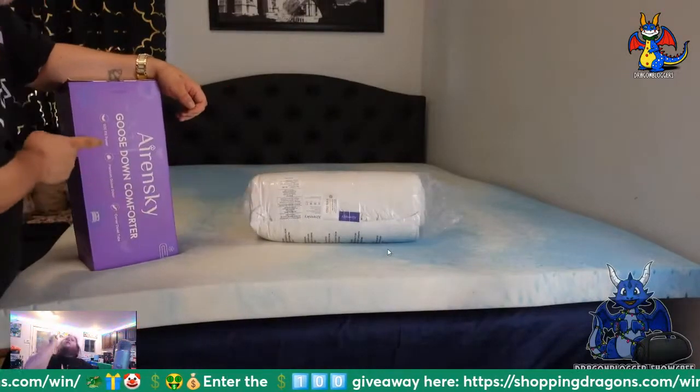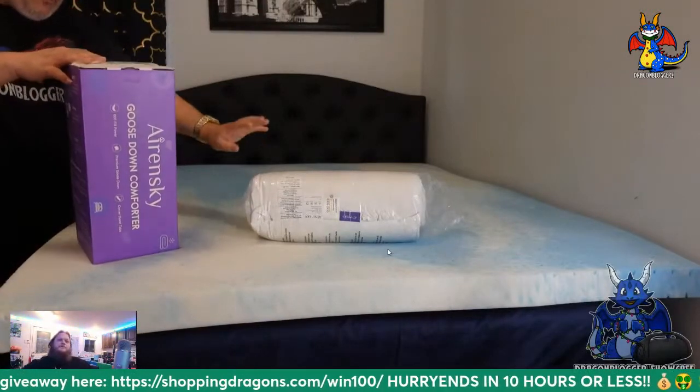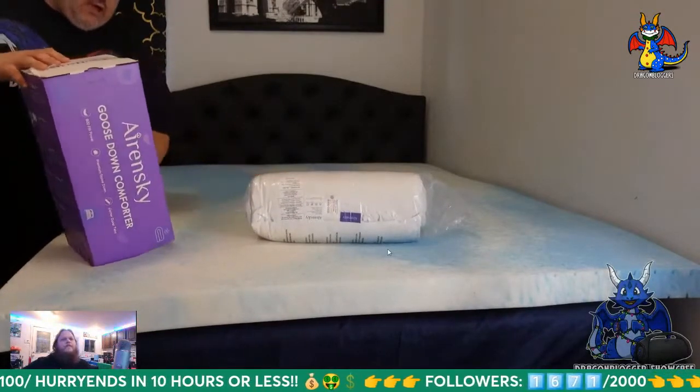This is their goose down comforter, guys. This is 25% goose down, which is actually quite cool. A lot of fill here. So 600 fill power, premium goose down, guys. Great duvet. It's an awesome product.